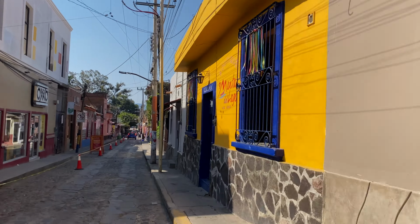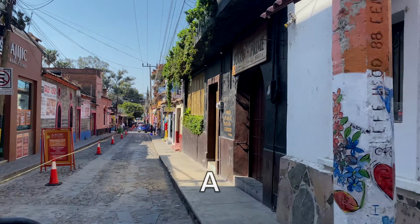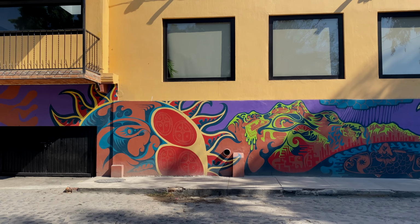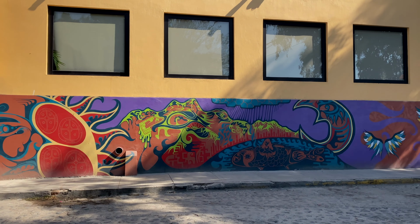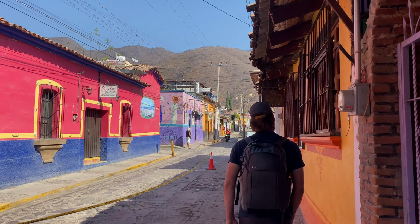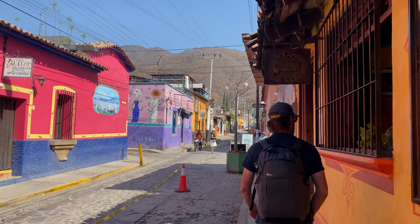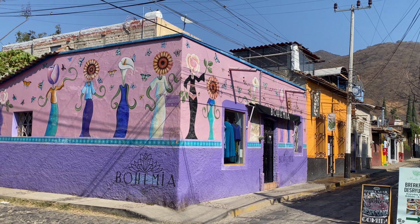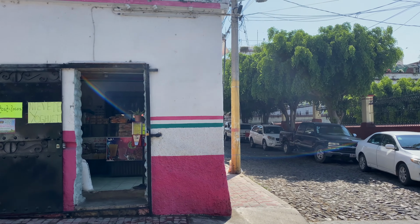First stop along the lakeshore would be the charming town of Ajijic. The name Ajijic originates from the native Nahuatl language meaning place of water. The town is known for its artisan handicrafts, but also as a place where many expats settle. During the winter, almost half of the residents here are immigrants.